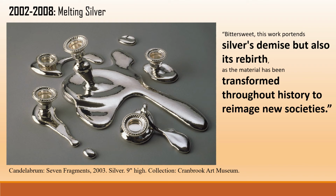Here she shows silver's simple unwinding into a liquid form, while also showing that it can be reborn into any form. And she mentions even here, this quote's really good: bittersweet, this work portends silver's demise, but also its rebirth, as the material has been transformed throughout history to re-image new societies.